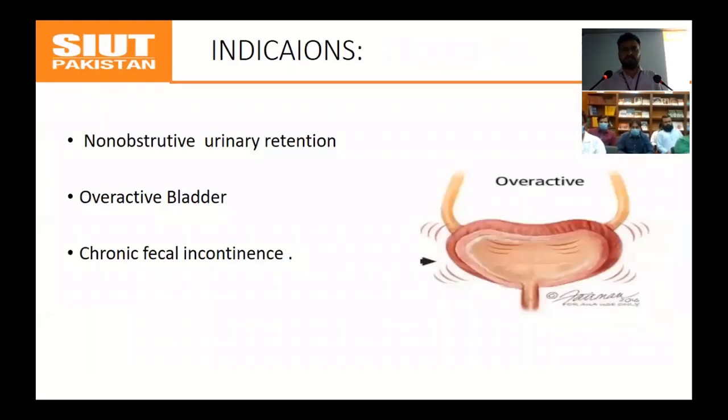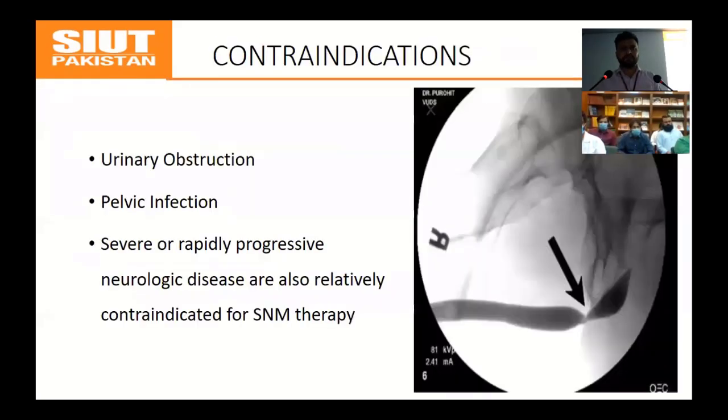And so, sacral neuromodulation can be used in non-obstructive urinary retention, in cases of overactive bladder, and chronic fecal incontinence. The contraindications of sacral neuromodulation are urinary obstruction and pelvic infection. Severe or rapidly progressive neurological disease are also relatively contraindicated for sacral neuromodulation therapy.